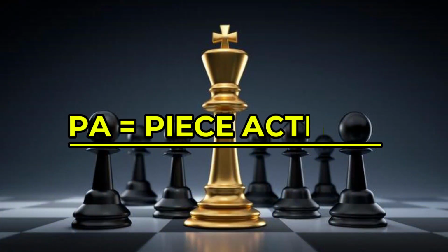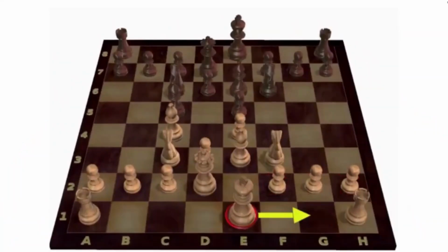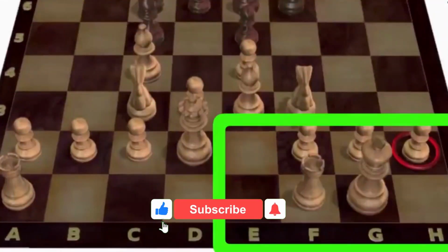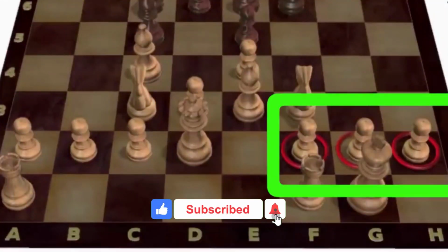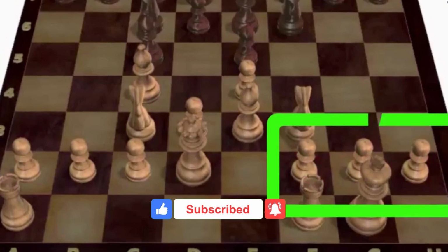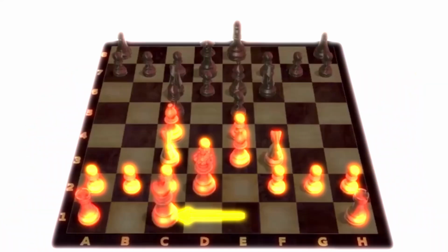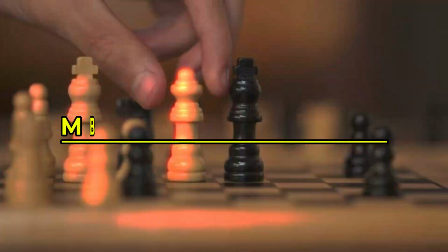Next is PA, or piece activity. Fischer was a master at putting his pieces on the most active, powerful squares. Look at your pieces. Are they controlling the center or key squares? Give yourself +1 for each active piece and -1 for any pieces stuck or doing nothing. The more active your pieces are, the better.